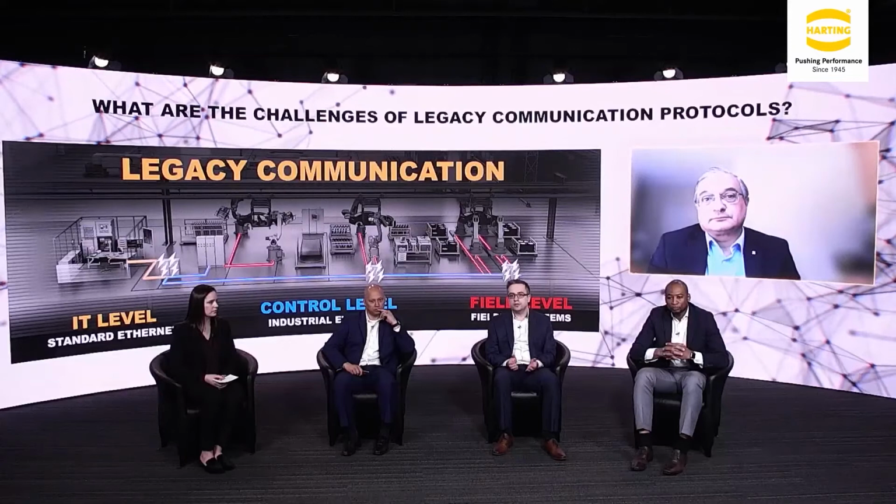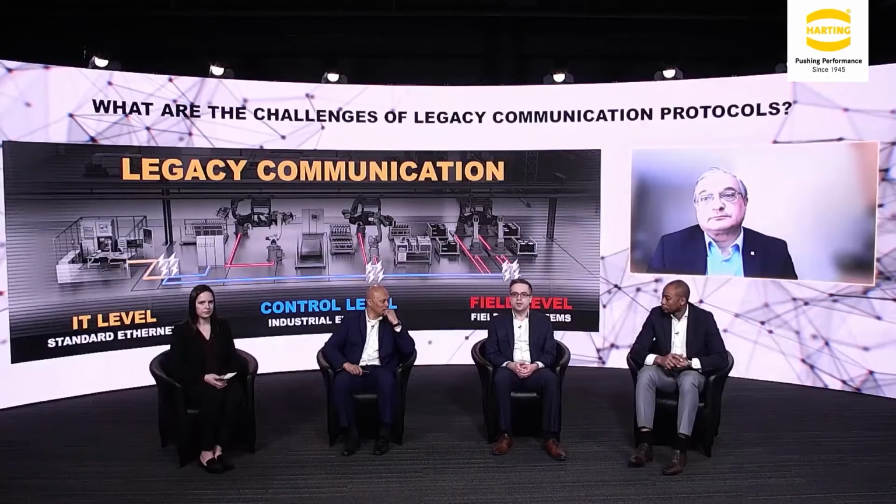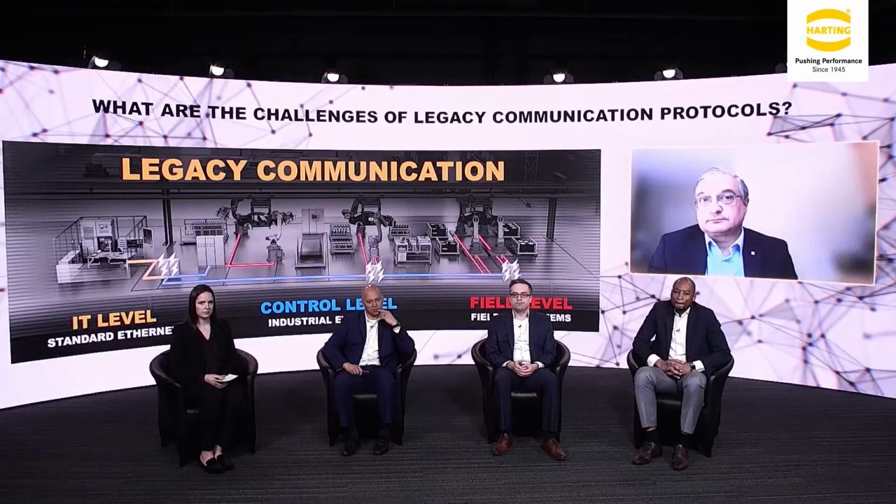And a good example of that is vision camera systems that can produce hundreds of high quality images that need to be processed and transferred extremely quickly. This is a requirement that just legacy protocols, Fieldbus protocols, simply are unable to address.